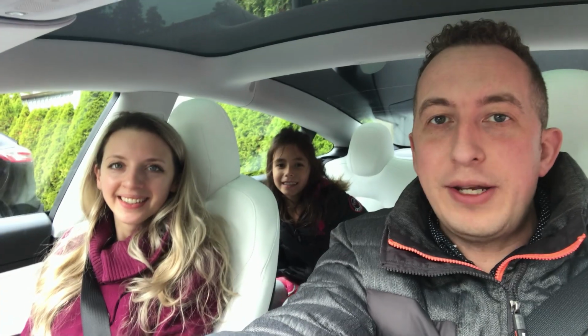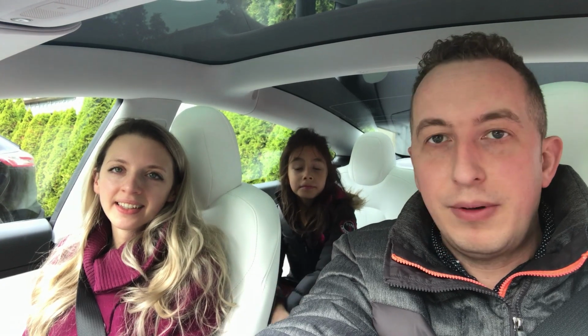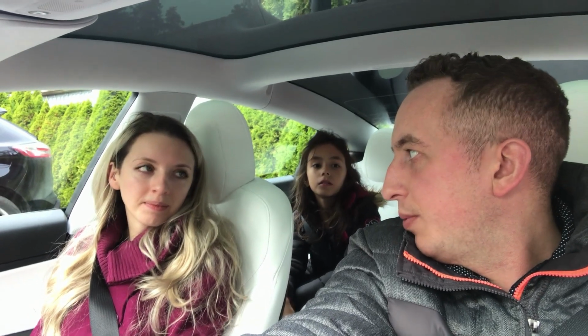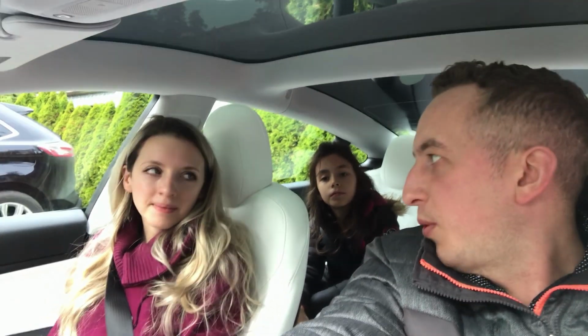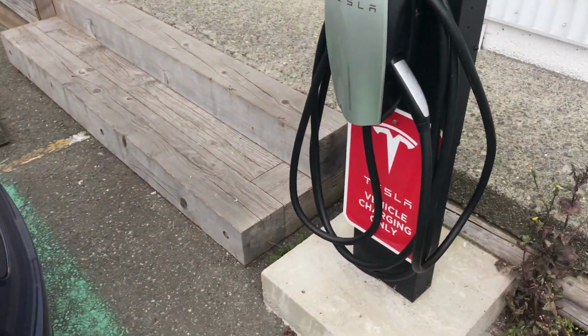Yum. Okay, so breakfast is done, and now we're just going to head to downtown Tofino. Apparently there's a couple of free chargers there, and we'll walk around the town, and then head back to the Nanaimo Supercharger. And then we get that 2 years of free supercharging, so we want to use that up and go home with more charge than when we left. Nice.